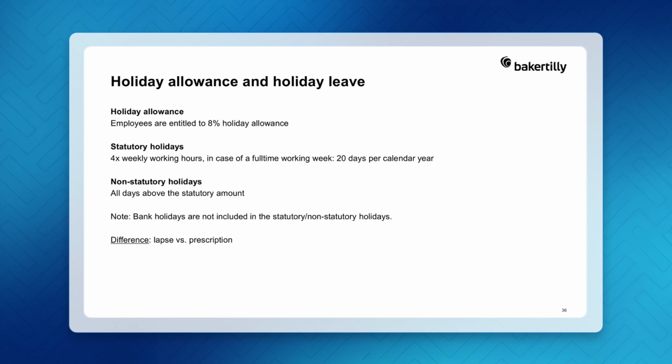And you can choose if you want to reserve this holiday allowance each month and pay it out in May or June, so employees can go on holiday in the summer, or you can also choose to pay the holiday allowance directly every month. You see with on-call workers that employers pay it every month and don't reserve it.